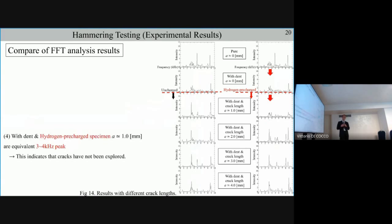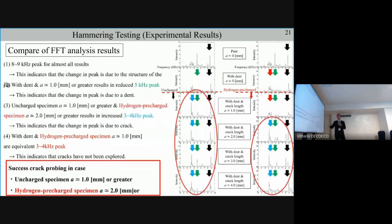But with the uncharged specimen and the hydrogen pre-charged specimen with crack length 1 millimeter, the equivalent 3 to 4 kilohertz peak was not seen. So the hydrogen pre-charged specimen with crack length 1 millimeter has not been explored. In summary, cracks were successfully detected in the uncharged specimen at 1 millimeter or greater, and in the hydrogen pre-charged specimen at crack length 2 millimeter or greater.